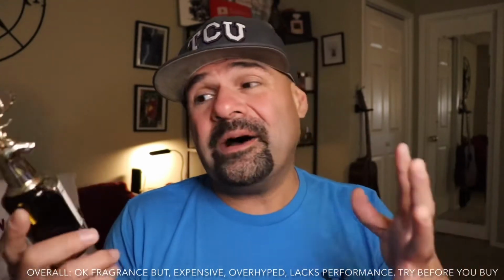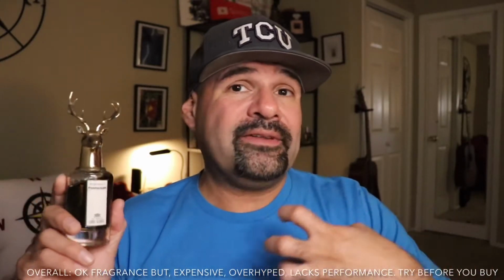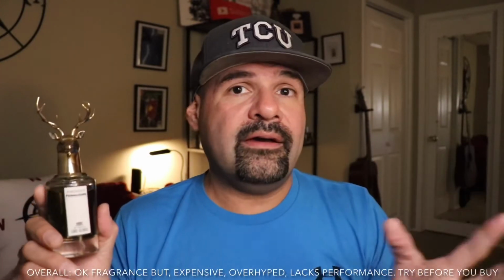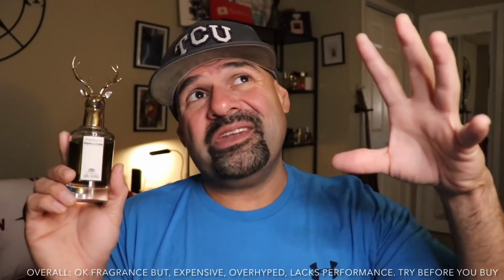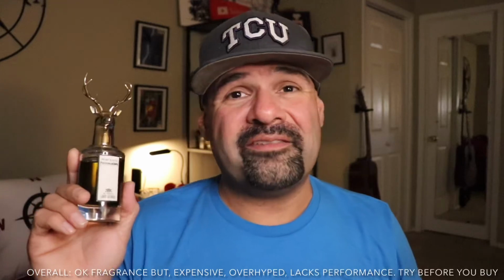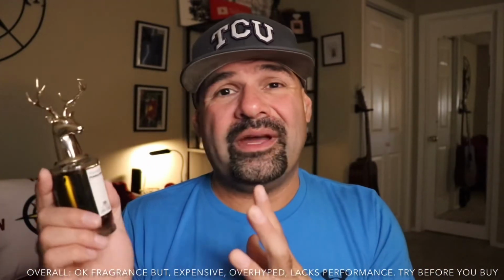So overall, this fragrance, I did get for a discounted price, so that's great. I don't feel like I was out too much. I can probably make my money back, so I should be able to break even on this one. But guys, I think you should try this one first. Don't go out and buy this one. Don't buy the hype. I don't understand why people are hyping this one up so much. It really isn't that great.